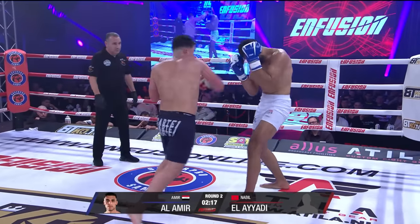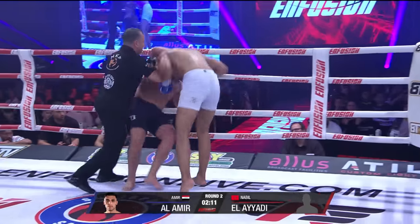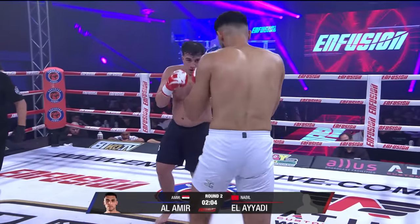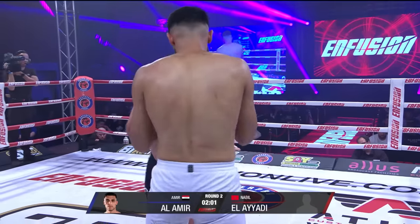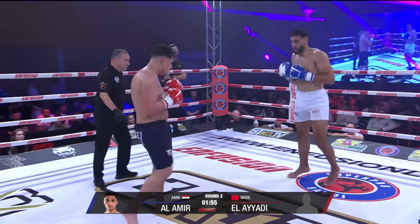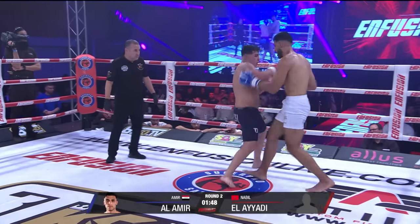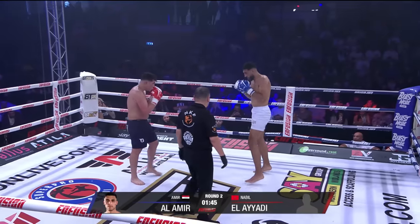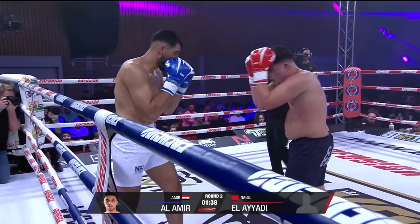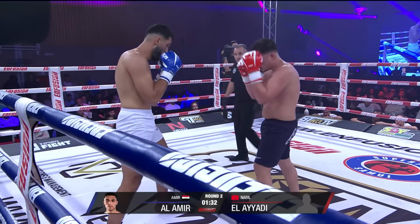Both using good head movement, but it's coming down low. Strong jab. Crowd going crazy here. Final fight of Enfusion this evening. We never disappoint you, do we? Great matchups here from MVO Promotions. Right uppercut loops in from Ayyadi. Strong jab from Amir, uses that well.